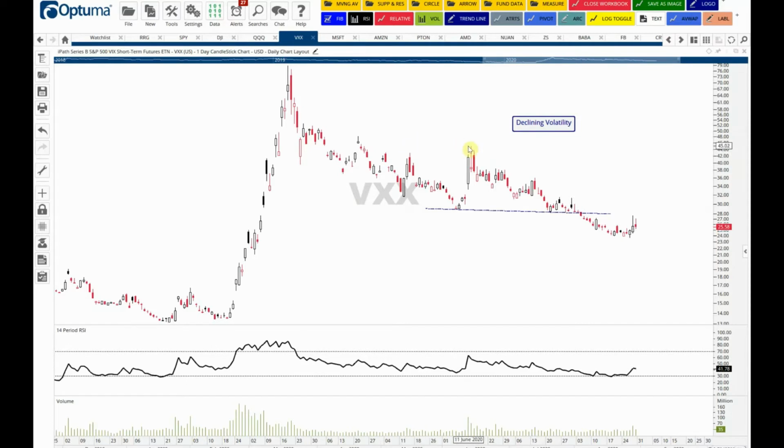We've got volatility, which is declining. For those of you that aren't aware of volatility and how it works, there's an inverse correlation between volatility and the market. So when volatility is spiking, the market tends to be going down. When volatility is dropping, the market tends to be going up. So it's very, very key for me that we have declining volatility.